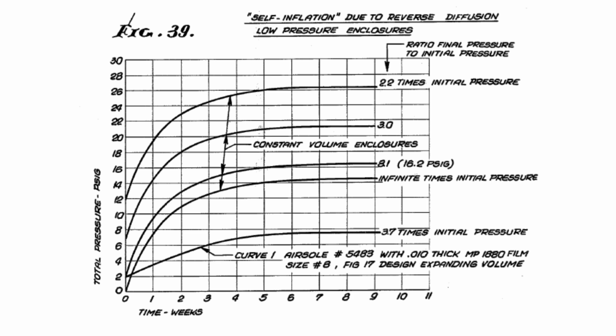When this insole was inflated to an initial pressure of 2.00 psig with 100% supergas, the pressure rose to many times the initial pressure, with the final pressure reaching 3.7 times the initial pressure after approximately 6 weeks. This large pressure rise occurred even though the low modulus film stretched considerably under pressure and the internal volume of the insole increased about 40%.